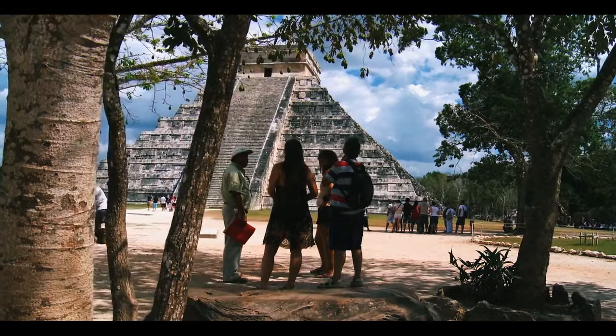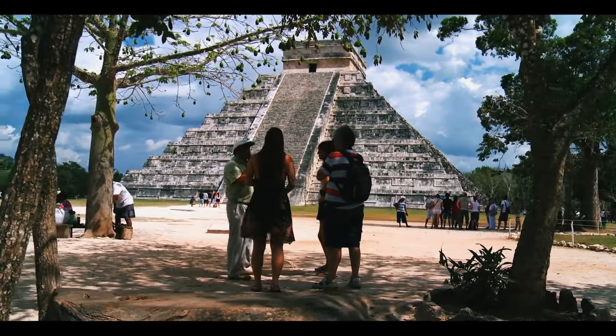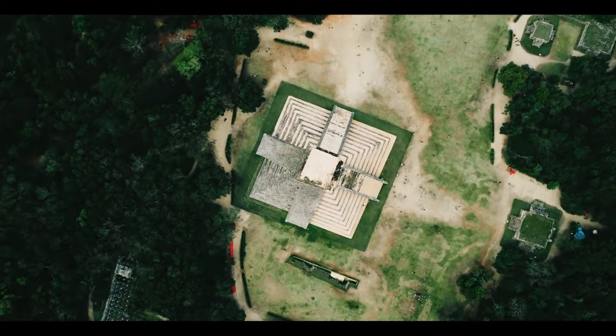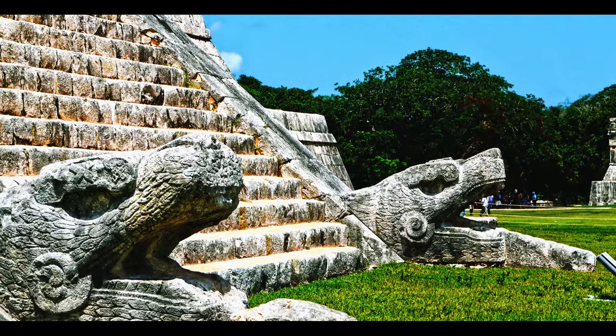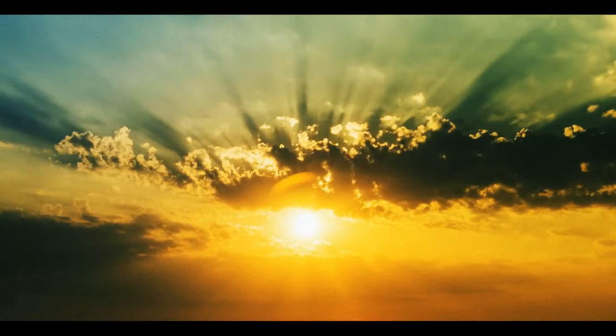The highlight here is El Castillo, a tremendous step-like temple standing 80 feet above the ground. Its most peculiar feature is that it has 91 steps up each of its four sides, including the upper platform. It makes for 365 steps, the number of days in the solar year.